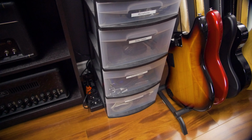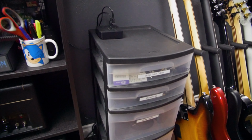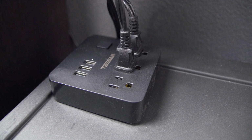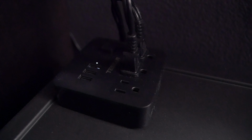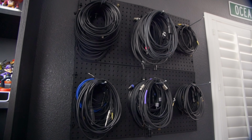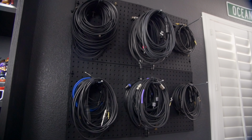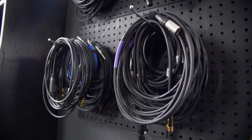Next to the bookshelf are some plastic drawers where I store patch cables and microphones and things like that. Nothing too interesting. On top of the plastic drawers, however, I have a power strip that I use to turn the studio lights on and off. Above that is where I store all of my cables. I made this out of some pegboard and some hooks that I got from Home Depot for not very much money. It keeps everything tidy without looking too distracting.